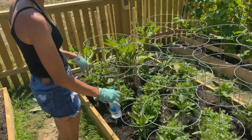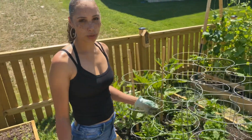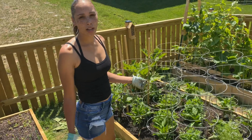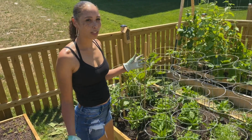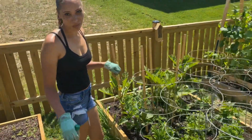The peppers, we had to cut them down because they were starting to fruit and they were too small, so we're letting the bush out a little bit. Hopefully they'll get a little taller, and then we're going to go ahead and hopefully get some fruit off of those, or technically a vegetable.